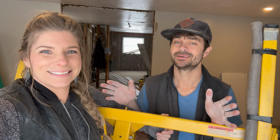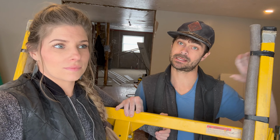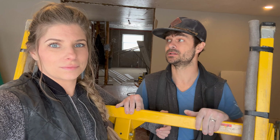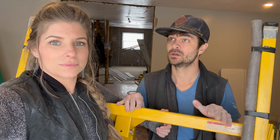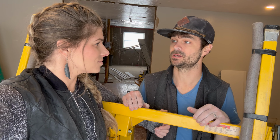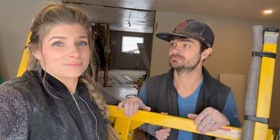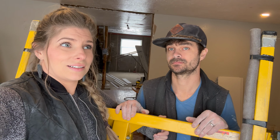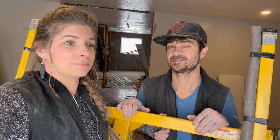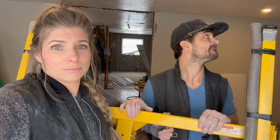So our confidence level is up a little bit. We got the rooms, not all the way done, but we got a majority of the sheetrock in those rooms up on the walls, on all the walls. So now just to get us back down to reality, we're gonna try to do some ceilings. And these are 12 footers too. So 12 footers on the ceiling. Pray for us.